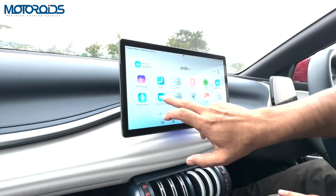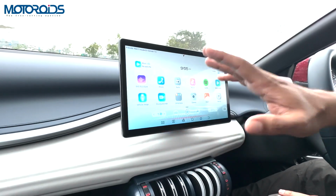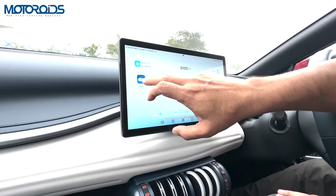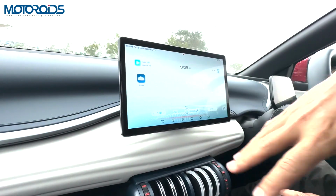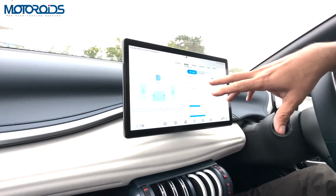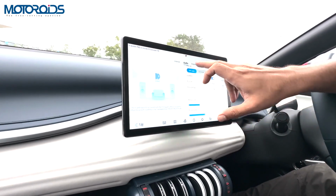Now the camera also doubles up as a driving recorder or dash cam, so that's an additional feature that you have. You have a ton of apps including Spotify, and this DAB is something that you won't have here. It's a Chinese radio. This feature will be removed on the production version. So as I mentioned, inside the audio settings you have the hi-fi room, live stage or off settings. You can also keep loudness on.